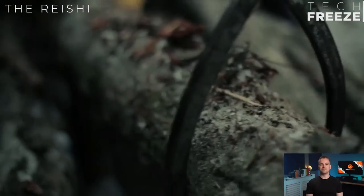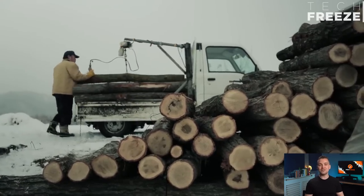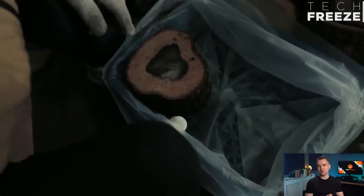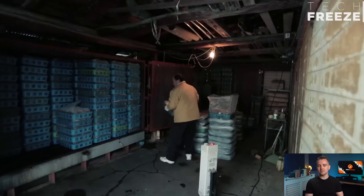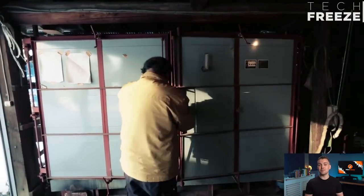The REISHI. This must be one of the most unique farming techniques. Check out how they grow REISHI mushrooms in Japan. The mushrooms are cultivated on logs of the Quercus crispilla tree that are over 30 years old. The logs are harvested in the harsh cold of winter and cut into round slices. They are then placed in a bag and put through a steaming process.